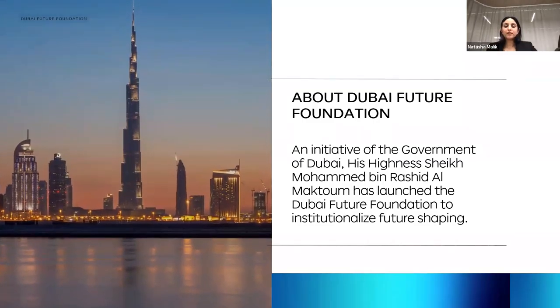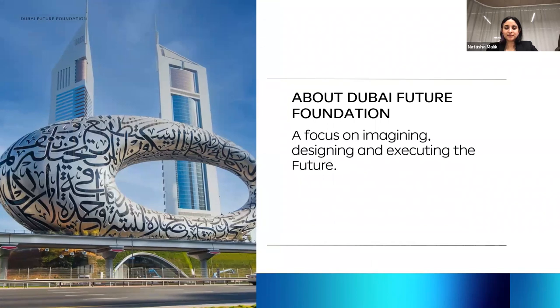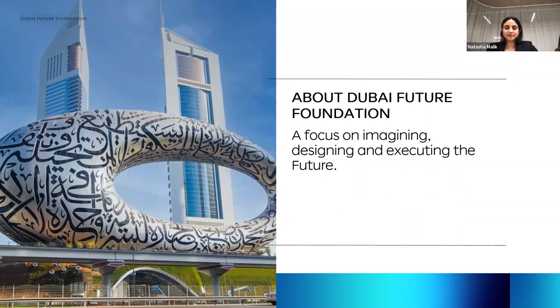So what is Dubai Future Foundation and how did we start it? Dubai Future Foundation actually started as an exhibition in the World Government Summit, where His Highness Sheikh Mohammed bin Rashid turned this initiative into the launch of Dubai Future Foundation, which is a foundation that shapes the future. From there, we set the strategy based on His Highness's quote: the future belongs to those who imagine it, design it, and execute it.